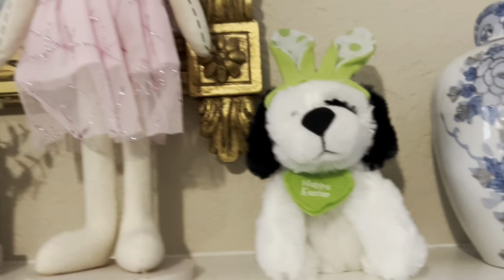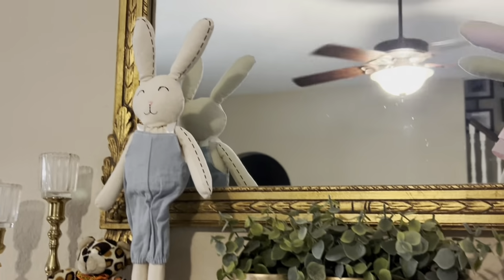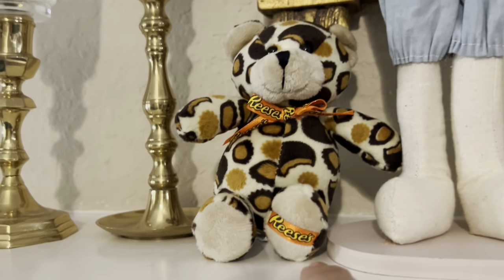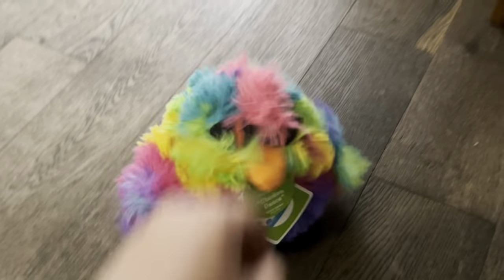I also have the mantle. There's this Happy Easter dog. Two of these little Easters, like what we have for Halloween with the two scarecrows. And Reese's pieces, I'm not sure if it's Reese's pieces, but bear. And we have a dandy chicken. But I guess his speaker blew her wires off because it doesn't sing. It just moves. Which I think is pretty funny.